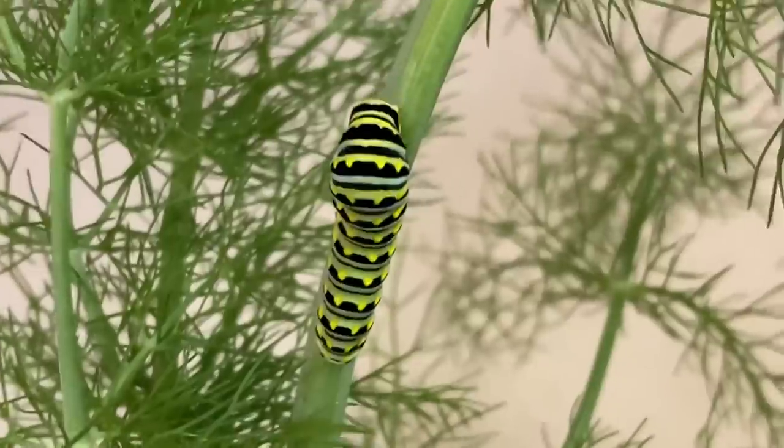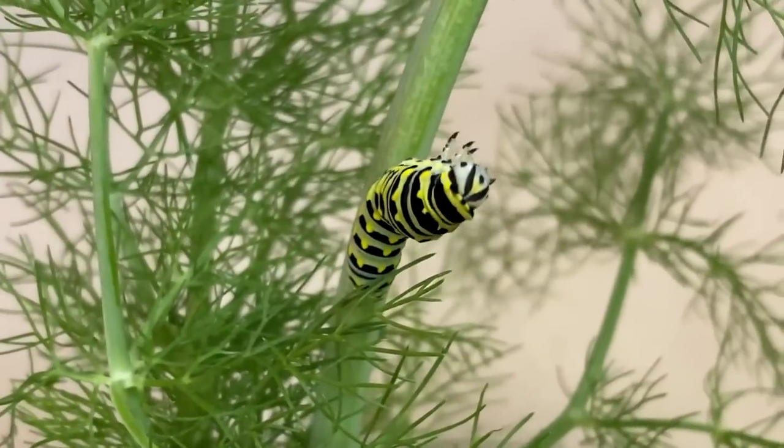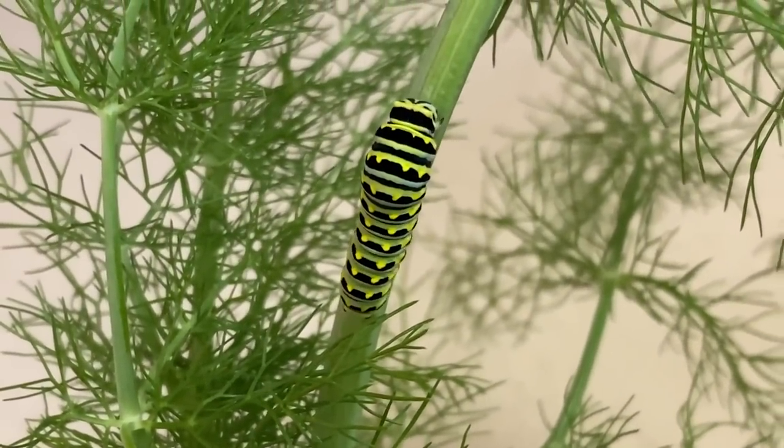I'll put my finger down here so you can see its size. Yeah, oops, I'm disturbing it. Uh-oh. Didn't mean to do that. But it's little. It's still little.